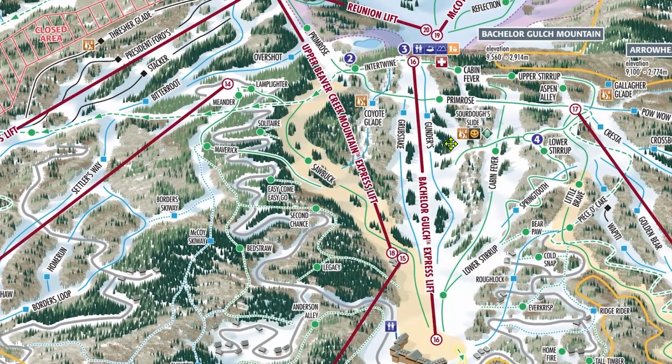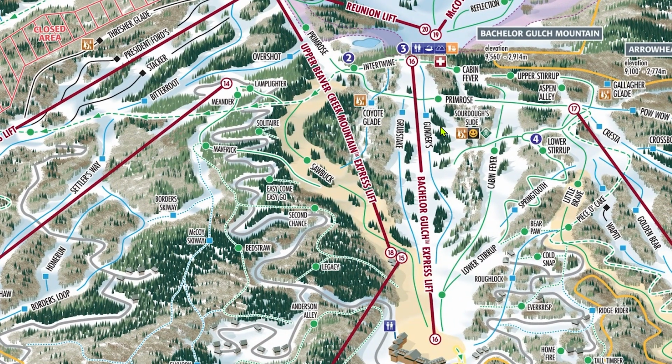In the Bachelor Gulch pod, these Coyote Glade and Sourdough Slide Kids adventure zones are really good. However, as tempting as it may be to duck into the more dense, less tracked woods on either side, I would highly recommend staying on the main section of those trails, as I nearly ate it on a hidden creek after going into some more dense glades off Sourdough Slide on a powder day.